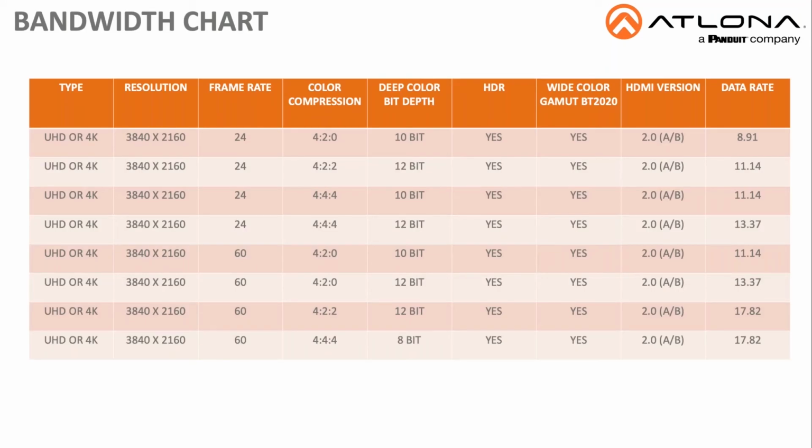That is it. So here's something we can share for those who may not be aware of the signal types coming from different sources. One of the best sources out there that a lot of people use as a reference is the UHD Blu-ray player, and that is 4:2:0 at 10-bit maximum. So it can do 24, 30, or 60 hertz frame rate, but it cannot do above 4:2:0 for chroma subsample, and it cannot do above 10-bit for bit depth. So just a heads up on that.